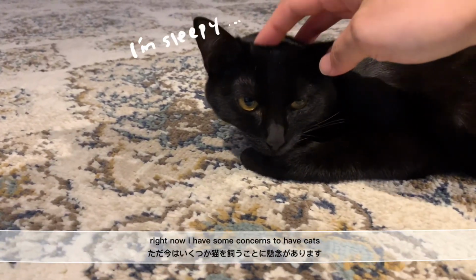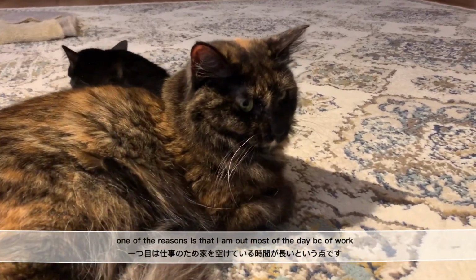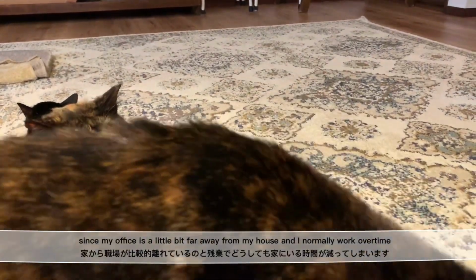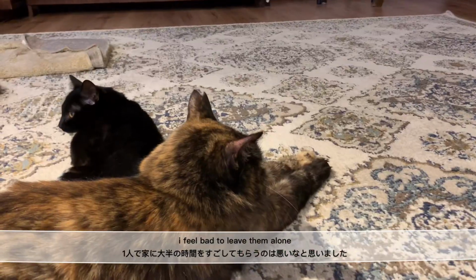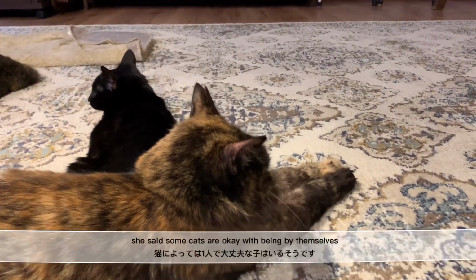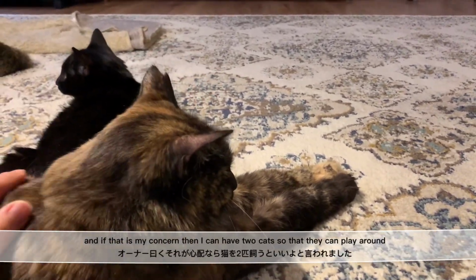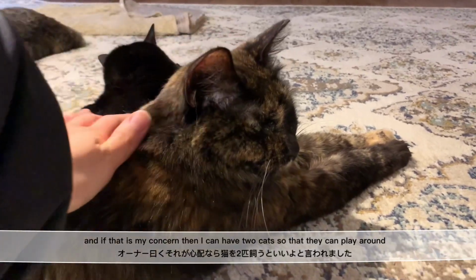Right now, I have some concerns about having cats. One of the reasons is that I'm out of my house most of the day because of work. My office is a little bit far away from my house and I normally work overtime. So I feel bad to leave them alone. She said some cats are okay with being by themselves. And if that is my concern, then I can have 2 cats so that they can play around.